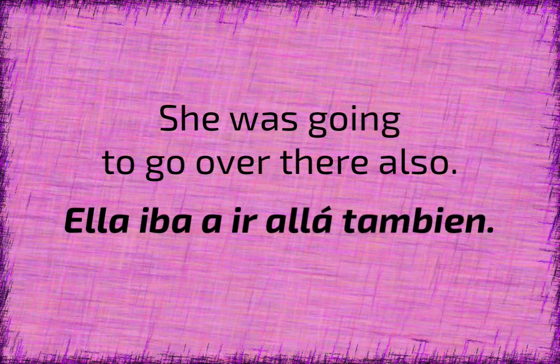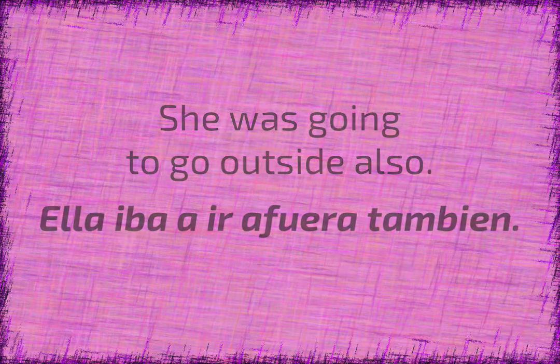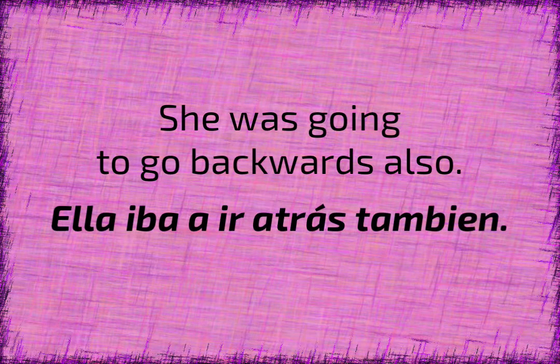So she was going to go over there also would be ella iba a ir allá también. She was going to go outside also would be ella iba a ir afuera también. She was going to go backwards also would be ella iba a ir atrás también.